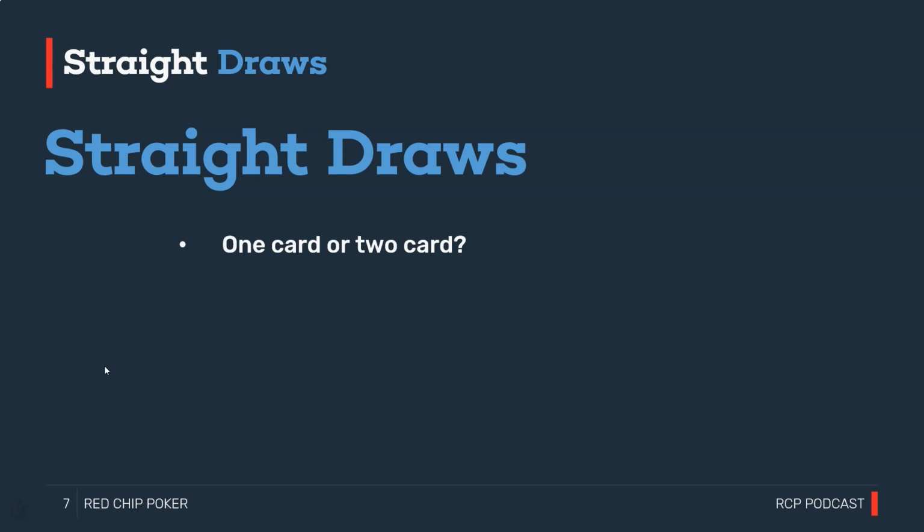Similar to backdoor flush draws, two card backdoor straight draws are much stronger than one card backdoor straight draws. Two card backdoor straight draws are more disguised when they hit. They have better implied odds, i.e. it's easier to get paid off. And the other key difference is that a two card backdoor straight draw is more likely to be the nuts when it hits. In fact, a one card backdoor straight draw can never make the nut straight when it hits, unless it's very specifically the Broadway straight, i.e. the ace high straight. Every other one card backdoor straight is going to be non-nut when it hits.